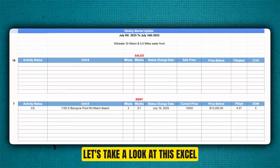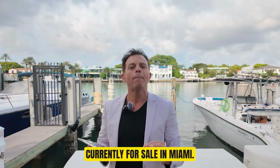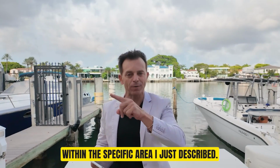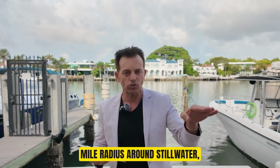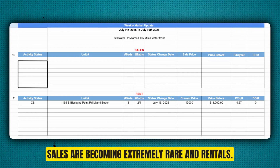Let's take a look at this Excel sheet here, as you can see. There are only 19 luxurious waterfront homes currently for sale in Miami within the specific area I just described. This is a 0.5-mile radius around Stillwater. So no new sales this week. Sales are becoming extremely rare.